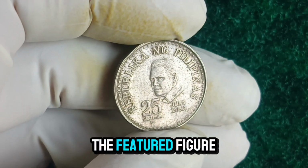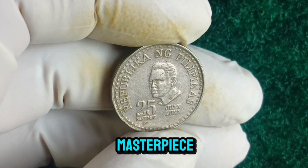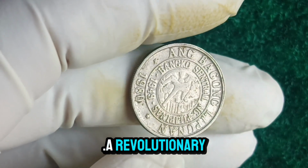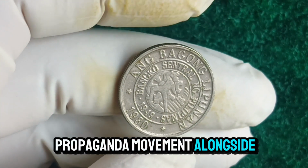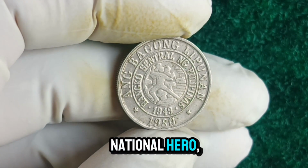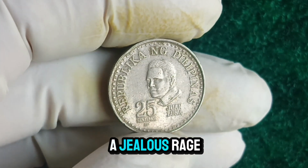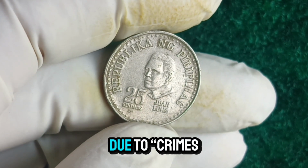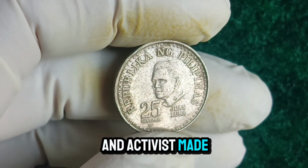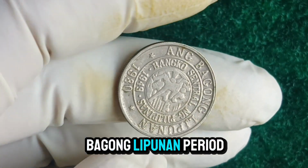Juan Luna, the featured figure, was not randomly chosen. He was a painter whose masterpiece, Spoliarium, won international awards in Europe, a revolutionary connected to the Propaganda Movement alongside José Rizal and Marcelo H. del Pilar, a national hero. Despite a troubled personal life, he famously killed his wife in a jealous rage and was acquitted in Europe due to crimes of passion. His dual identity as both artist and activist made him an ideal symbol of creative nationalism during the Bagong Lipunan period.